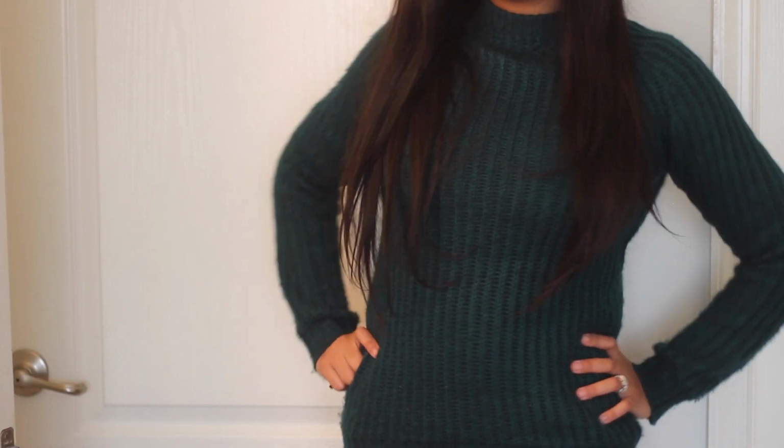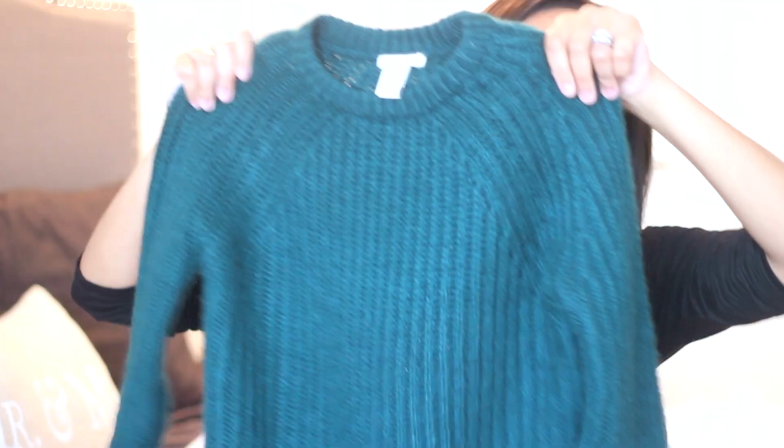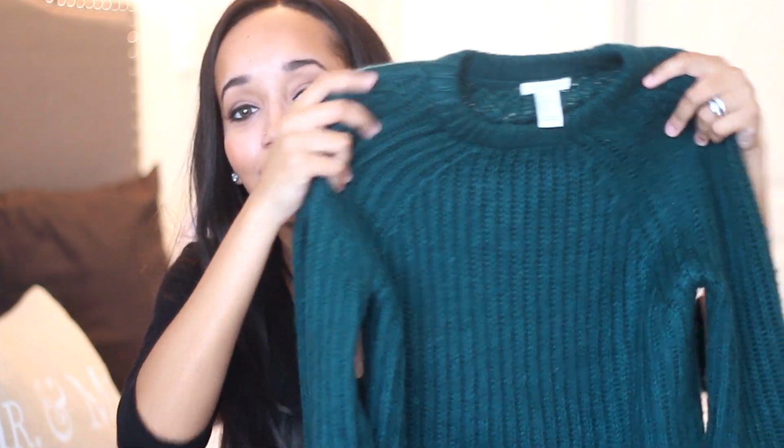And I like how the lines go down here, but then with the sleeves, it goes down another way. So it gives it more of a different design, in a way. It's not just a simple straight sweater. I'm in love with this sweater. I say out of all three of them, this is my favorite, and it's probably gonna get used the most this winter.